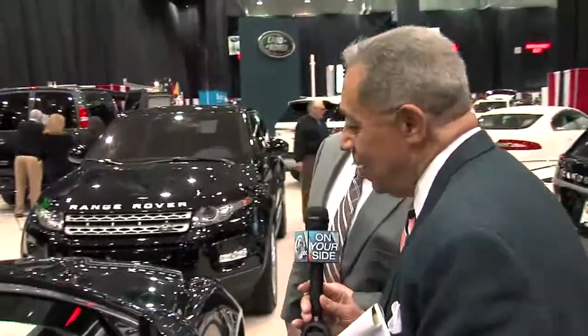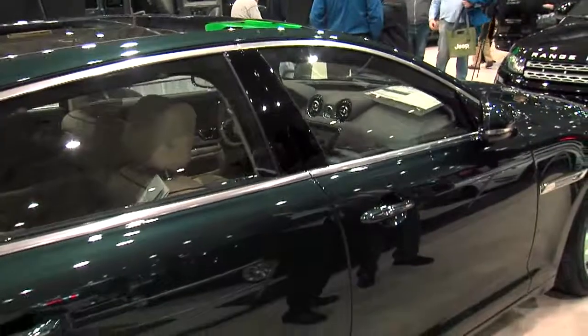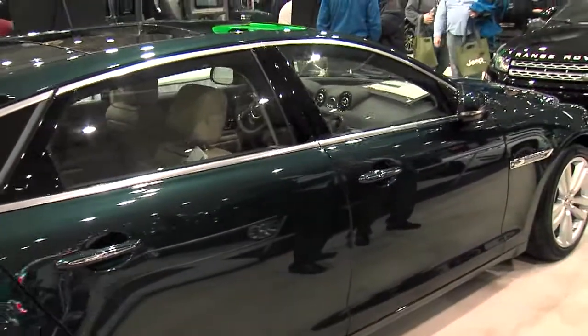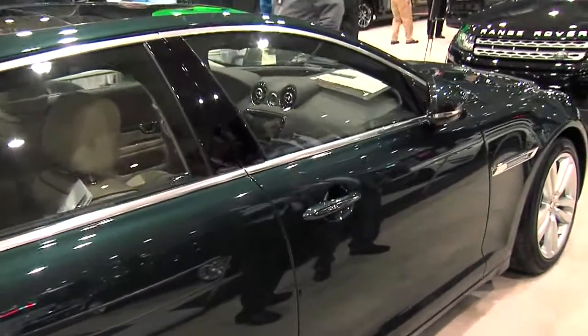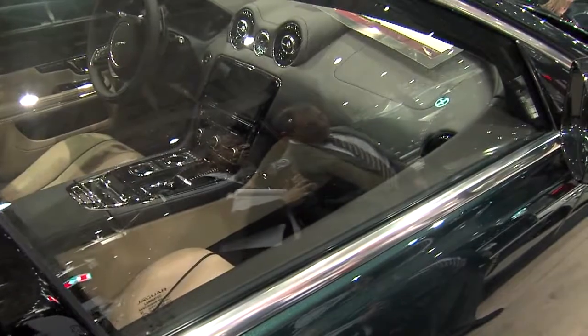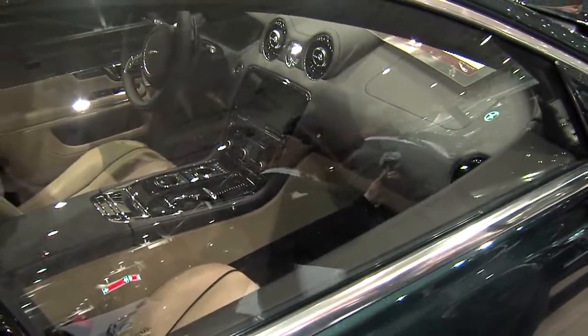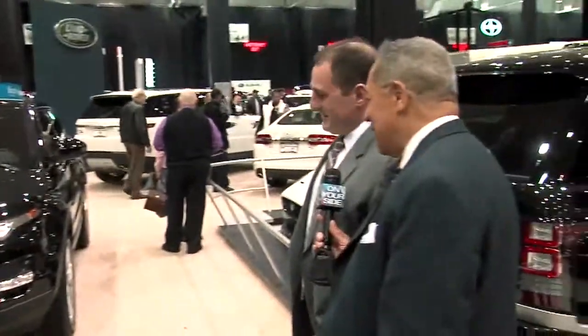At $88,000, I'm not so sure that it should be. This is 88 grand right here. $88,000. But again, people are looking for that ultra luxury vehicle. This can carry a full five adults and carry them in style. As the guy says on television, this is the Jaguar. It's very smooth, just like the Super Bowl commercial. It's good to be back.